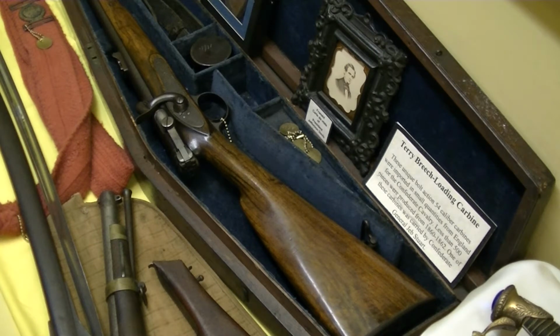And this is a cased Terry carbine. It is a low 3-digit serial number. This is early. This doesn't have the checkered wrist and the checkered forearm, and I suspect it's a little lower serial number than the ones in the Museum of the Confederacy. But this is magnificent in its original coffin case.